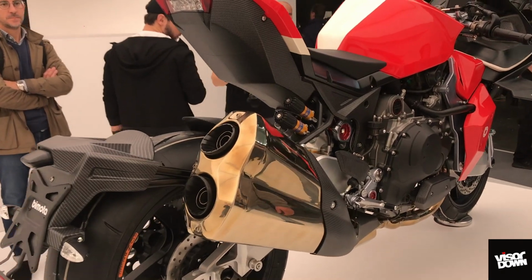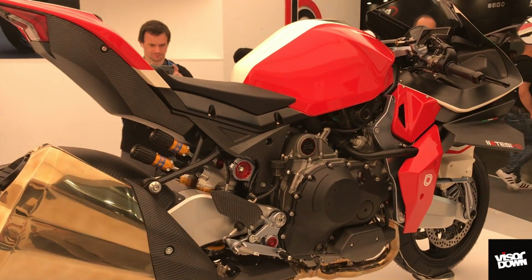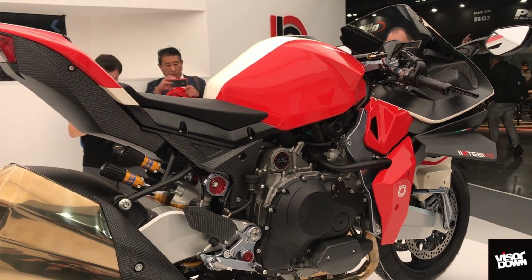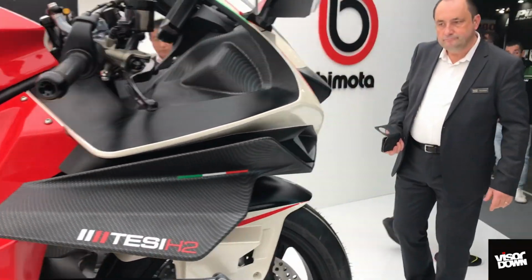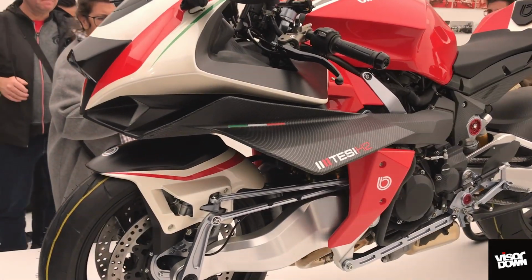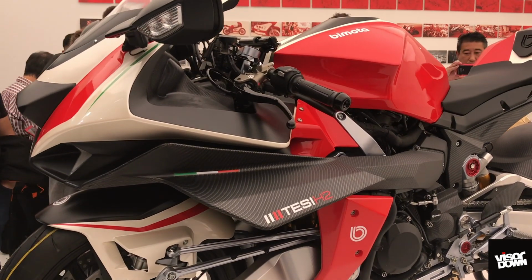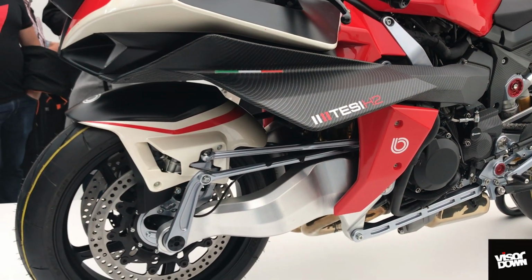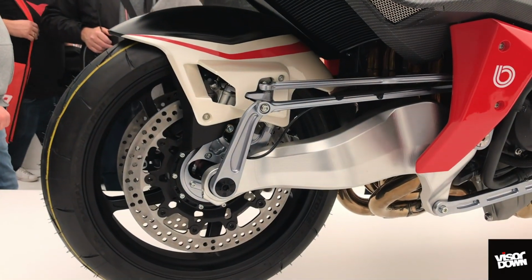Watch this space. After acquiring a 49.9% stake in the exotic builder from Rimini, Kawasaki and Bimota thought they'd share the news with the world by unveiling their firstborn offspring, and that is the Kawasaki TESI H2. It's an H2 powered, hub steered, 220 brake horsepower sports bike, and it is probably one of the most outlandish things that we saw at the show this year.